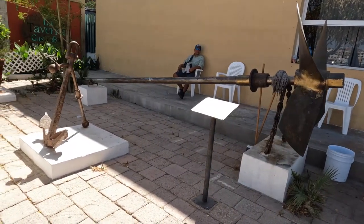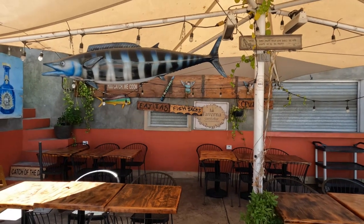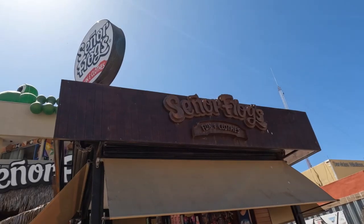Be sure to look right on your walk. You will always come across little alleys with even more shops and restaurants.